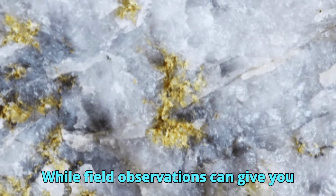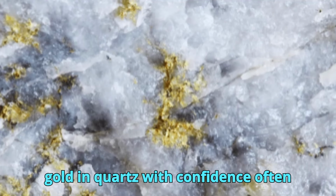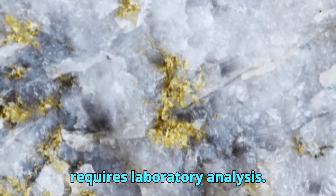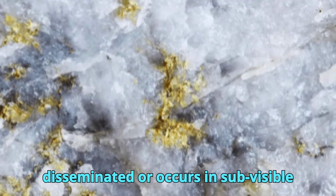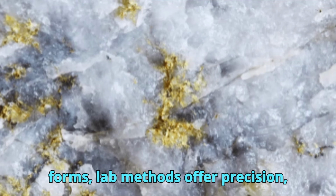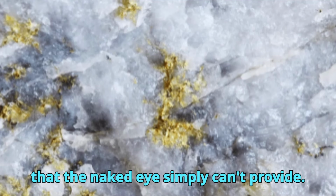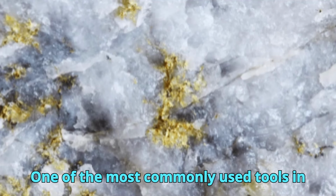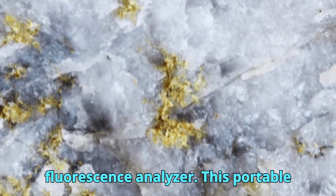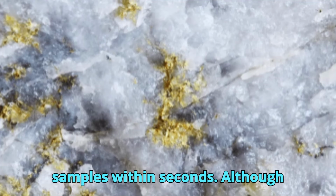While field observations can give you strong clues, confirming the presence of gold in quartz with confidence often requires laboratory analysis. Especially when gold is finely disseminated or occurs in subvisible forms, lab methods offer precision, quantification, and mineralogical detail that the naked eye simply can't provide. One of the most commonly used tools in modern exploration is the X-ray fluorescence analyzer. This portable device can detect trace elements in rock samples within seconds.